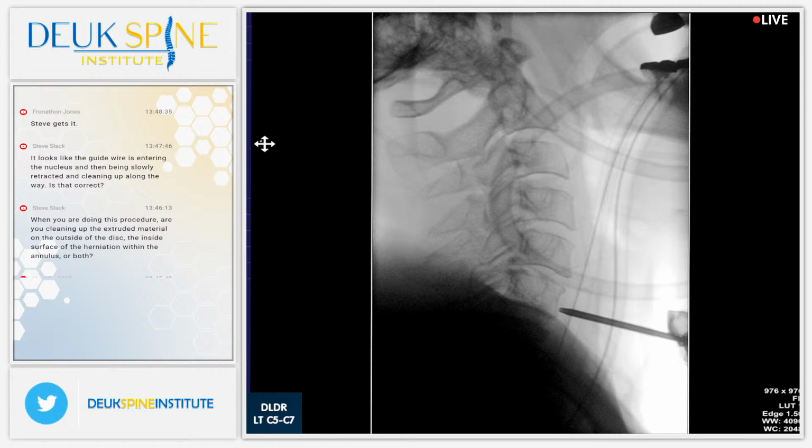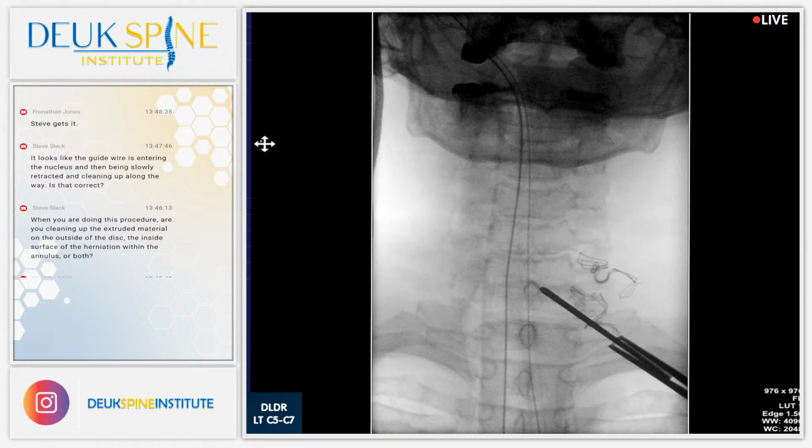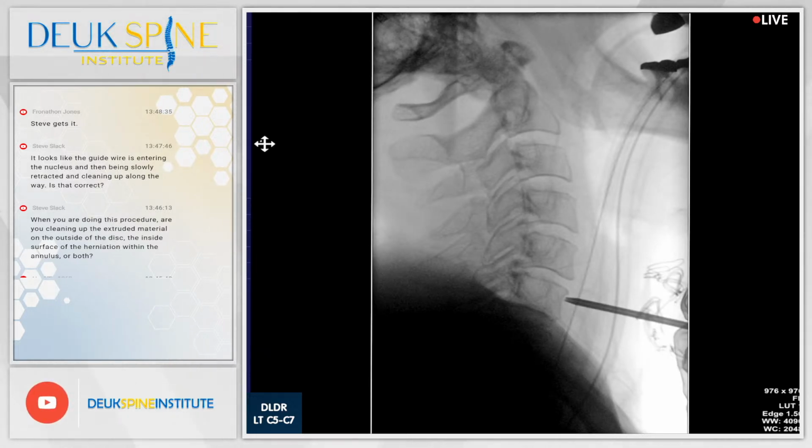Shot. Now, to slide properly, you have to stay in the middle. I need to check my AP view to make sure I'm still in the middle. Shot. I am. Look where the tip is. You see that? That's the middle of the spine. Yes, we do. Now I'm going to slide right along the retropharyngeal region to the next disc. Shot. This is the Duke Spine Slide.